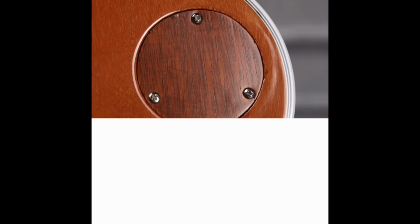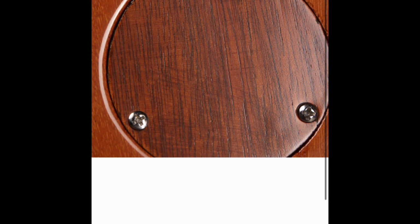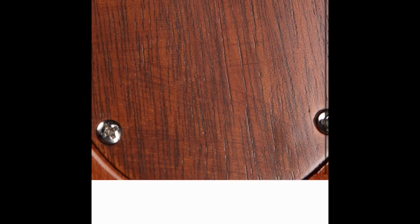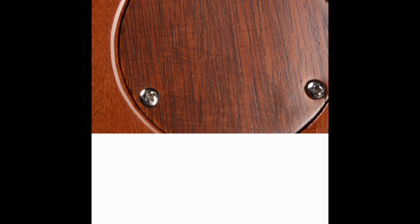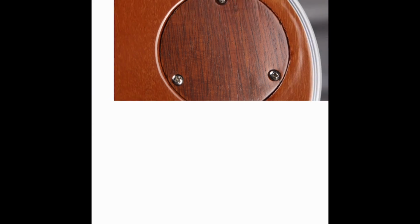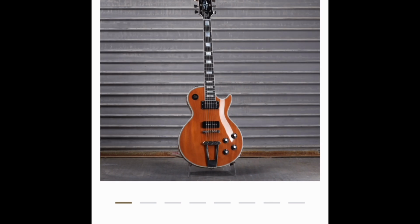Yeah, there's a good picture of that. Probably zoomed in a little too much there. Look at that cut, too. And the scratches, I guess. I don't think that's part of the wood grain. Going left to right or right to left there. I don't know. Why would you do that on one but not the other?